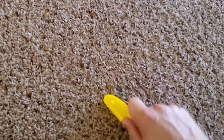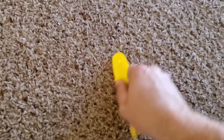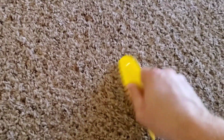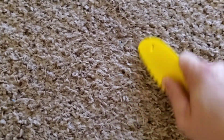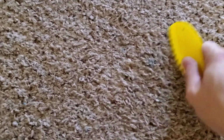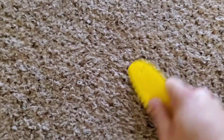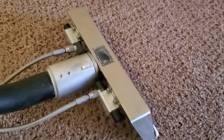Yeah, it instantly kind of broke up the carpet fibers that were sticking together. And one right here. So now that the carpet fibers aren't sticking together, it becomes a little easier to pull out. This one actually broke up a little bit quicker. But now that he's heating this up, heat it one more time, and then I'm going to try and break it up some more.